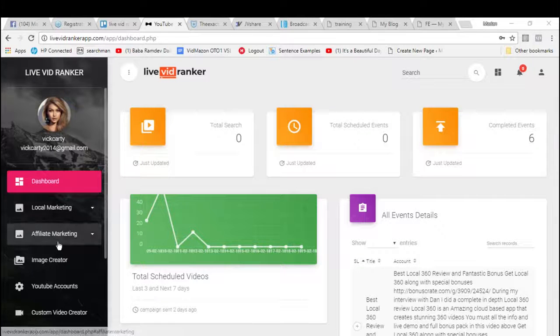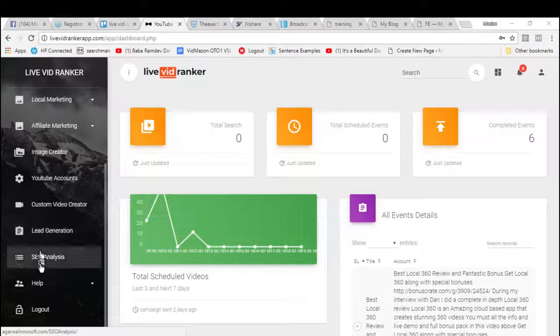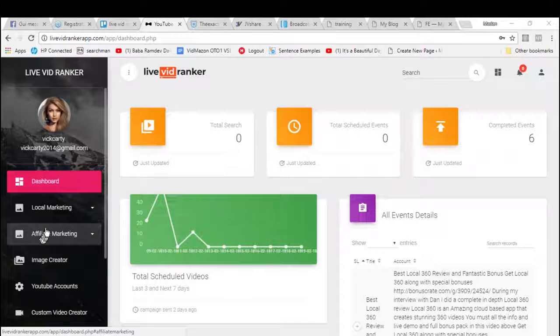Now, this is a complete beast. As you see on the left hand side, we have so many powerful options, but just to give you an overview of the real power that we have in this software, I want to touch upon these two segments. Now, one is local marketing and one is affiliate marketing. You can actually dominate both these segments.